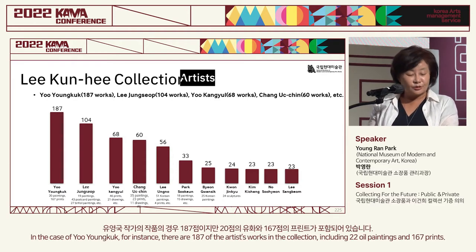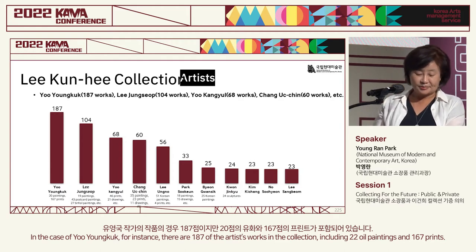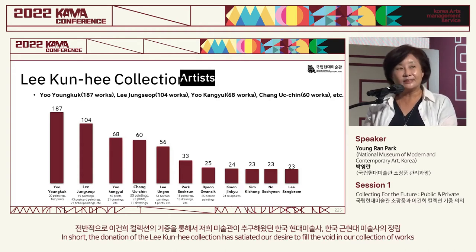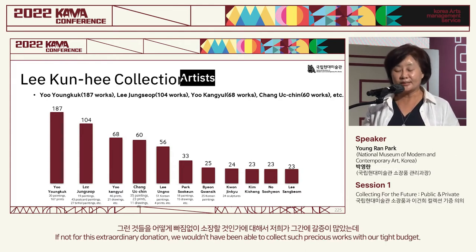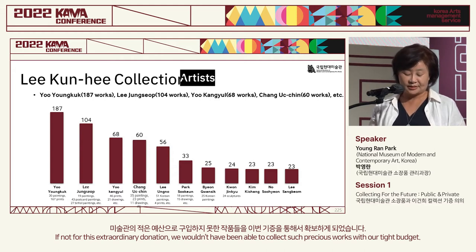유영국 같은 경우에는 187점인데, 22점의 유화 그리고 167점의 프린트가 포함되어 있습니다. 이 유화 같은 경우도 저희 미술관에 소장되어 있지 않았던 작품들이 많이 포함되어 있습니다. 이건희 컬렉션의 기증을 통해서 저희 미술관이 추구해왔던 한국 근현대 미술사의 정립, 그런 것들을 어떻게 빠짐없이 소장할 것인가에 대해 그간 갈증이 많았는데, 미술관의 적은 예산으로 구입하지 못한 작품들을 이번 기증을 통해서 확보하게 되었습니다.